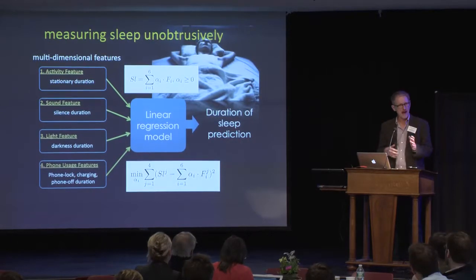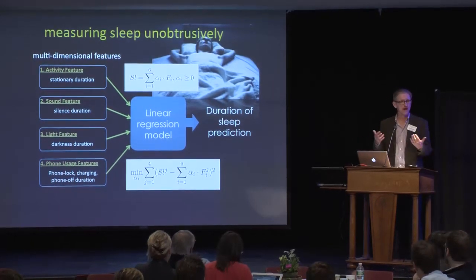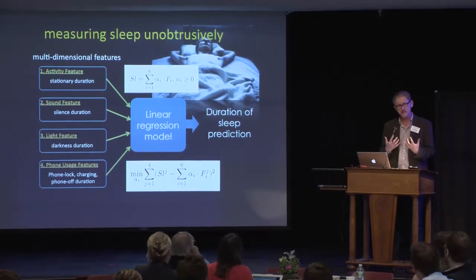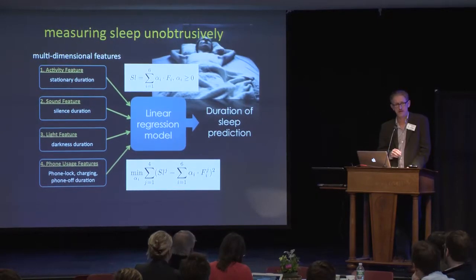There's noise around the house until the house goes quiet and the lights go off. And then in the morning, lights come on, noise starts happening, the phone gets moved. If you take any one of these signals, it's a fairly poor inference on sleep duration. But if you take all of these signals, movement, sound, light, and you feed them into a machine learning algorithm, we can actually infer your sleep with plus or minus 30 minutes without you ever interacting with it.